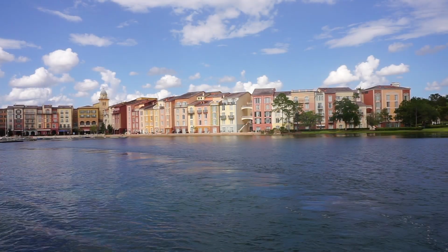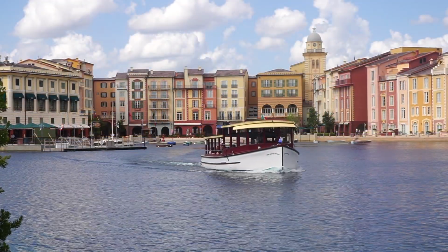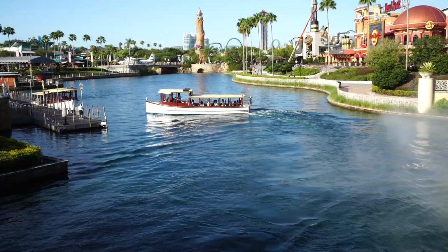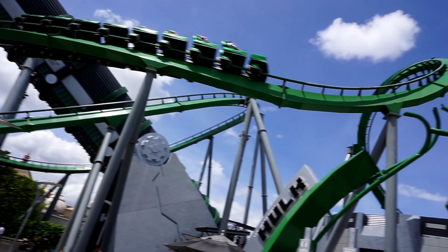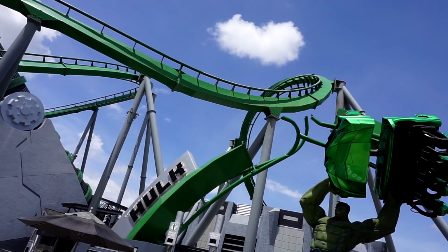Now, of course, the higher the resort category, the better access you get to the parks. But remember that this resort is very small and compact. Universal's transportation system works very efficiently, and it's really easy to get around. But the two best perks are early admission and that unlimited Express Pass. They will both make your stay at Universal extra special.